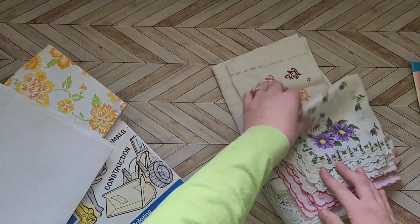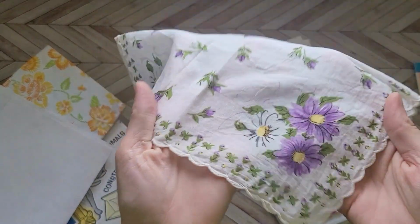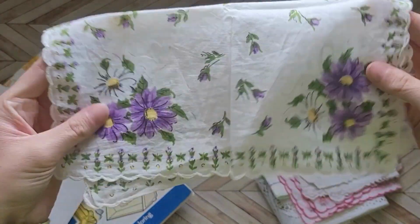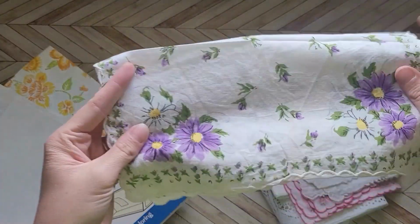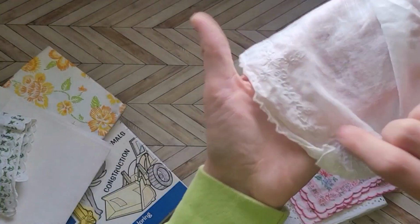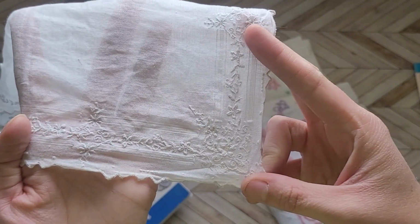And then I found all these beautiful hankies. This one has some pretty purple flowers on it. Very dainty. Then I found this next one. The embroidery on it is beautiful.